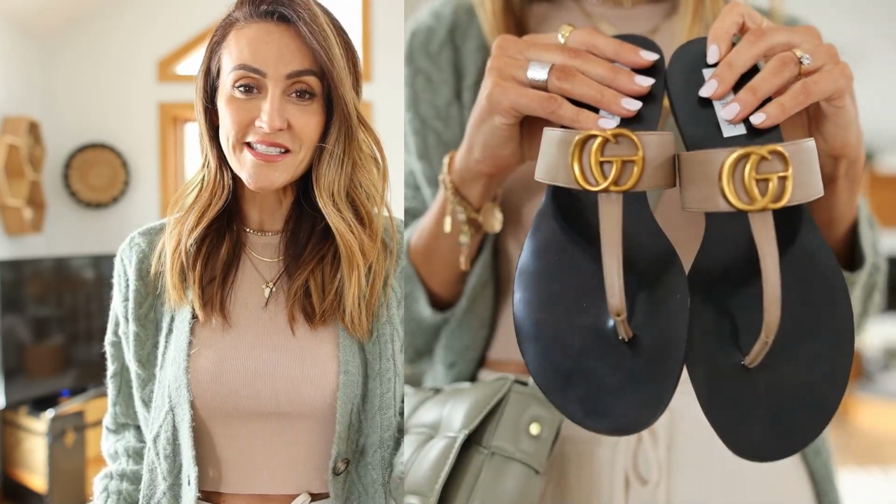And then last but not least is these look-alike Gucci flat sandals that a brand sent to me, and they look so good. They look so real if you're not really paying attention, and if you're just looking for that look, and a little sandal for under, I feel like it's $80 or $70, I think they can be a really good sandal for spring.